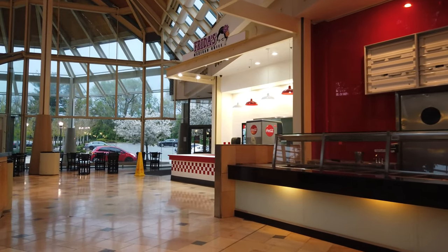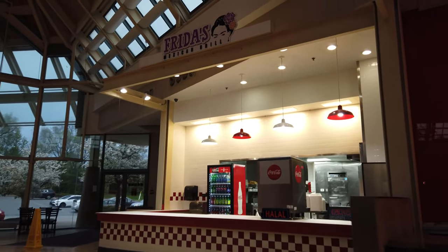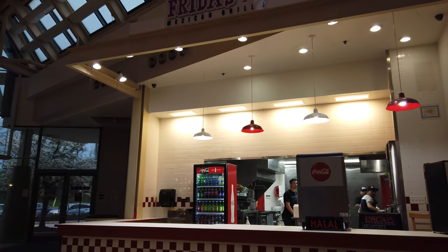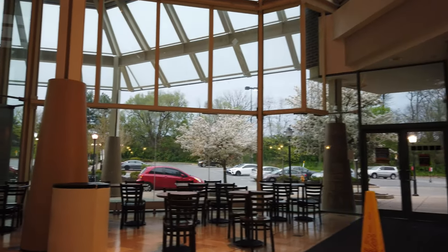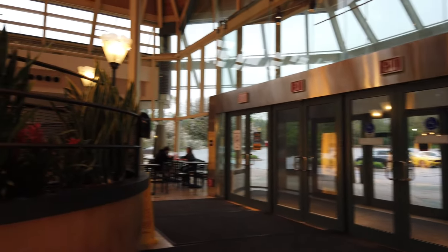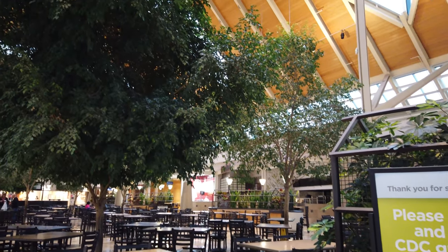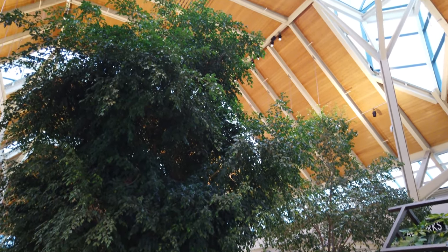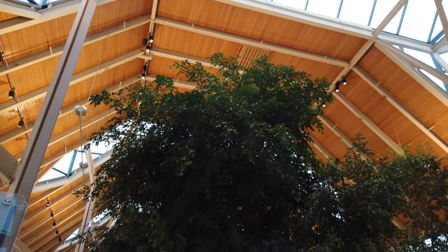Oh, they got a Mexican grill over here in the old Five Guys spot. So that's three, not two. That's neat. No, that's cool. They got a new food eatery in Exton Mall. I did not expect that. Look at those trees. That's how you know they're real, because they're growing towards the ceiling.